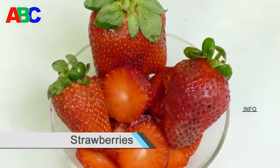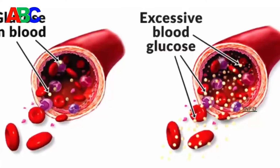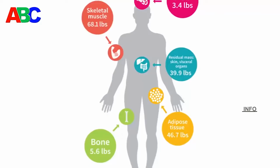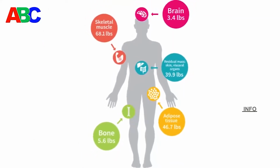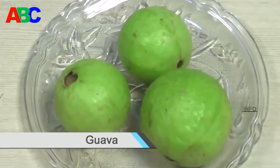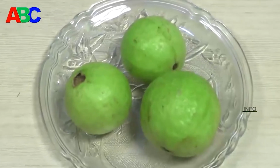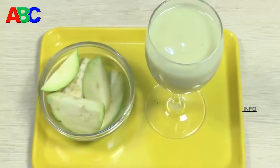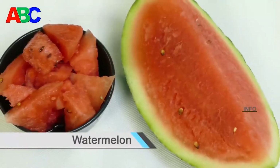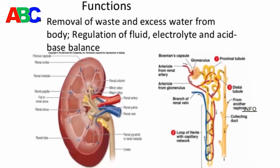Strawberries. Strawberries have a low glycemic index, hence it's slowly released in the bloodstream as glucose. It can also improve immunity, has cancer-fighting ability, and increases metabolism, which in turn helps you lose weight. Guava. It is a great snack for diabetics with a low glycemic index. Guava is very rich in dietary fiber that helps ease constipation and can lower the chance of developing type 2 diabetes.